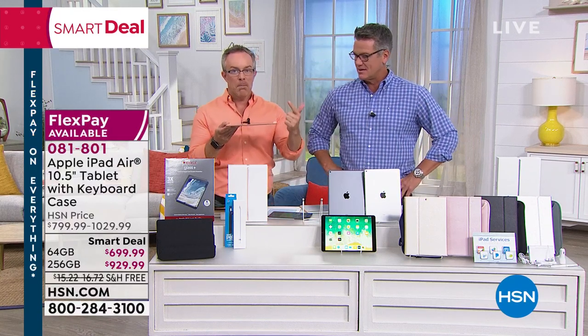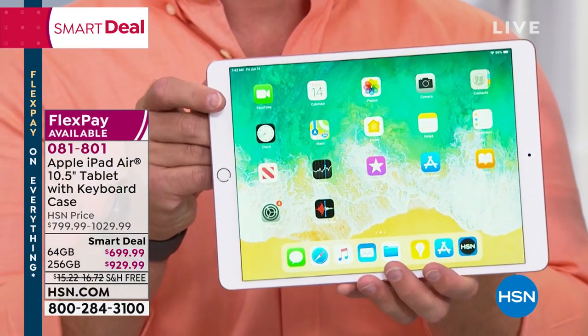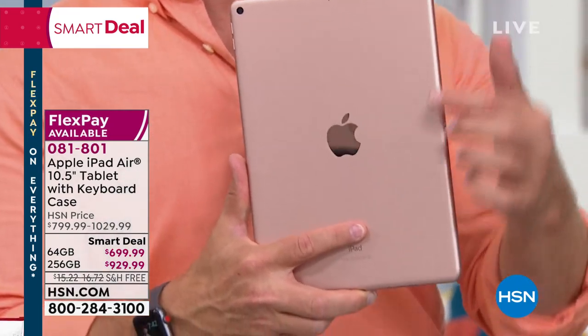Yeah. Think of the audiobooks, the movies, the magazines you travel with during summertime, and they're all on this one device. I've never seen anything this thin before. It's hard to believe that they can do that. Yet there's performance behind it because, yes, you're investing in Apple.